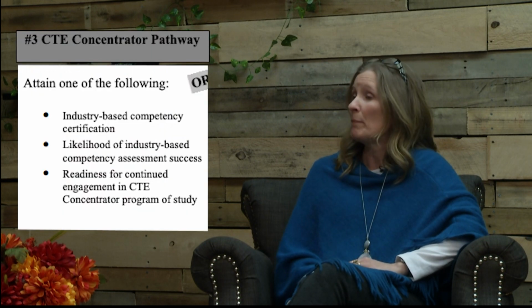As we move into the other pathways, they start to become a little bit more cumbersome in trying to designate what requirements are necessary in each one. All students, no matter what, are still required to take the Keystone exam. That doesn't go away with the pathways to graduation because we're still responsible for reporting for federal purposes. But as we move into the other pathways, Pathway 3 is the CTE concentrator pathway. That pathway is for students who are attending CTC, and they must demonstrate likelihood of being successful in their careers through the testing that happens at CTC or through industry certifications.